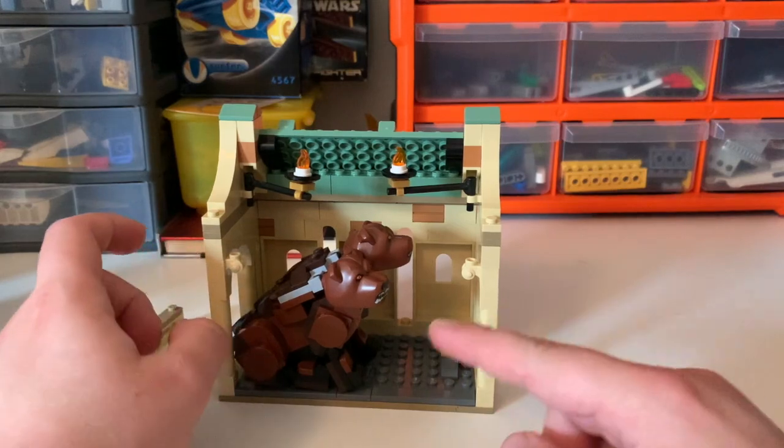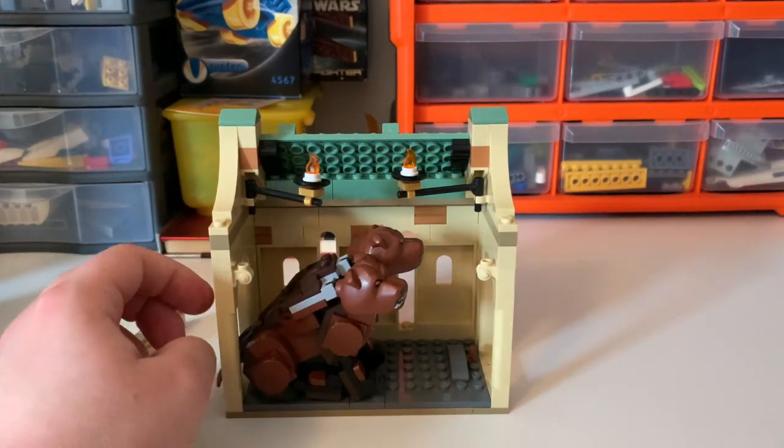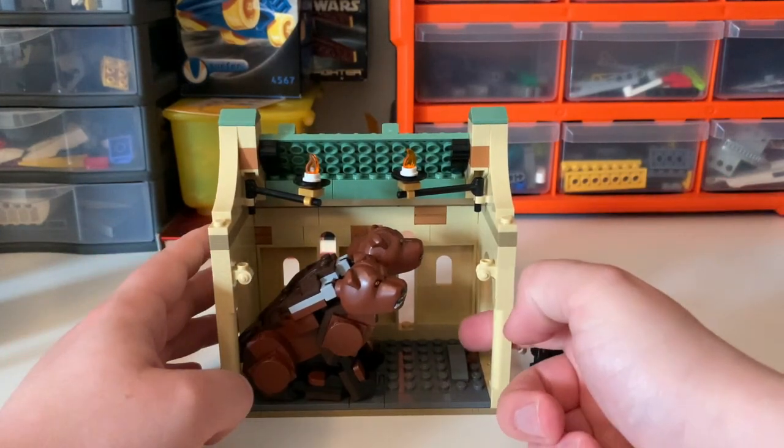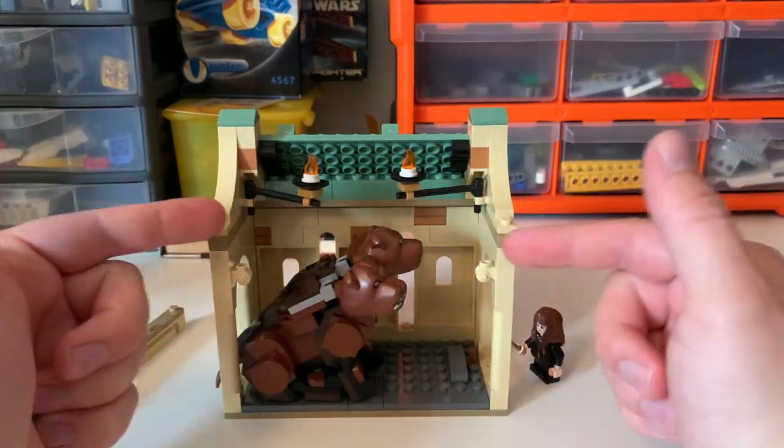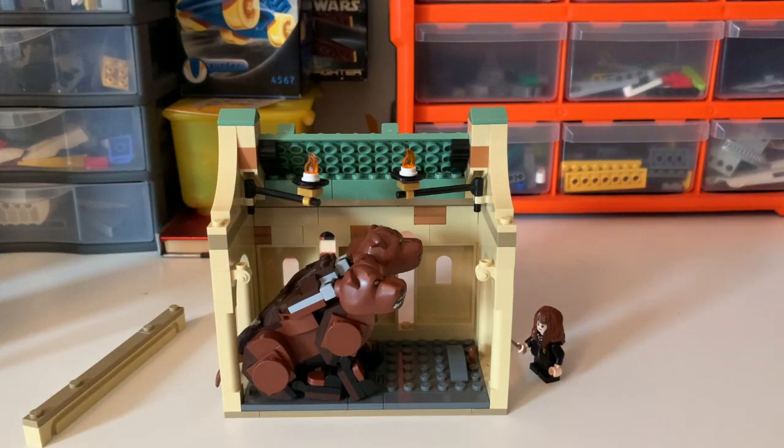It does mean that there's not a huge amount of space to have your minifigures come in and also to open the trapdoor that's here, but, you know, it's Lego at the end of the day, and they're constrained by this 8x16 module style that they've created.